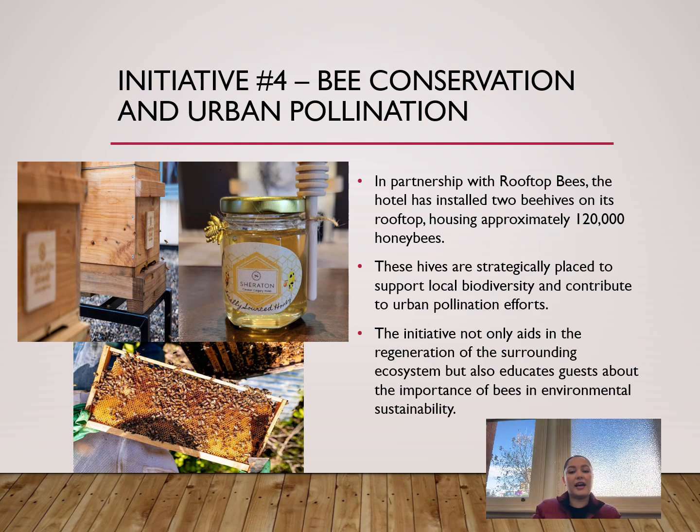What I really like is that this project is not only good for nature, but also for the guests. People can learn about the bees and their role in the environment. It's educational and inspiring. And the best part, the hotel even makes its own honey. That's something very special and local, and it connects sustainability with the guest experience in a fun and tasty way.